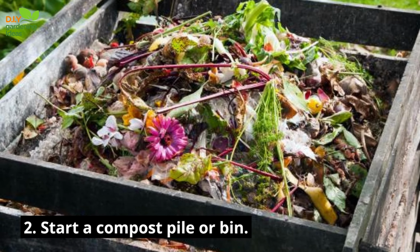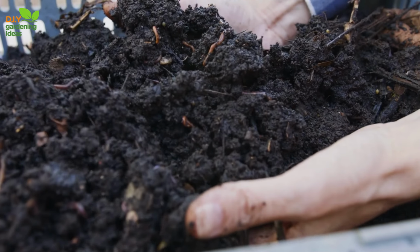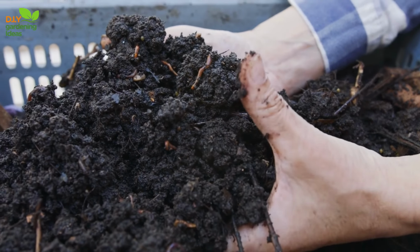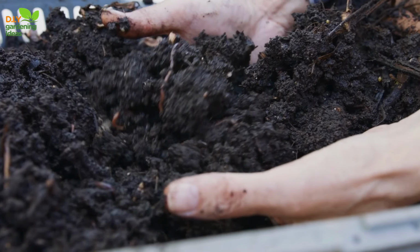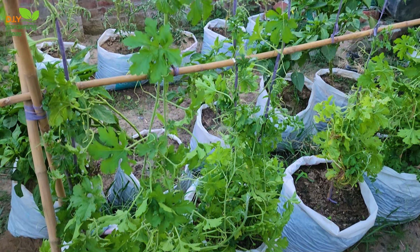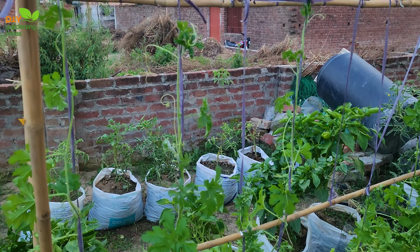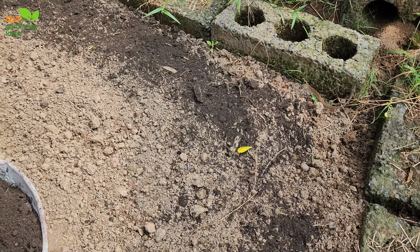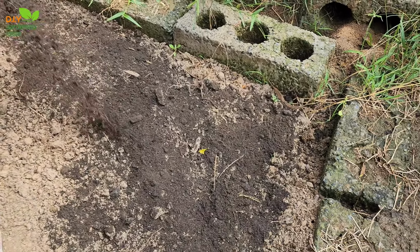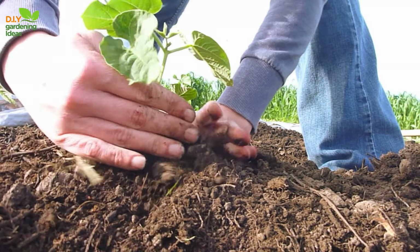2. Start a compost pile or bin. One of the best ways to give back to the land is to revitalize it with rich, organic compost. Every time you grow vegetables, you are taking nutrients out of the earth. To continue growing bountiful vegetable crops, you need to replenish the soil on a regular basis. Implementing a compost system also means you are turning waste into a useful resource.